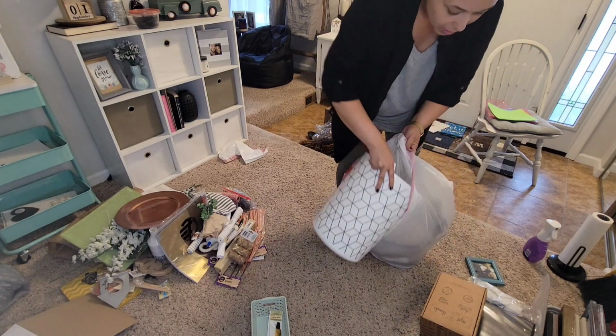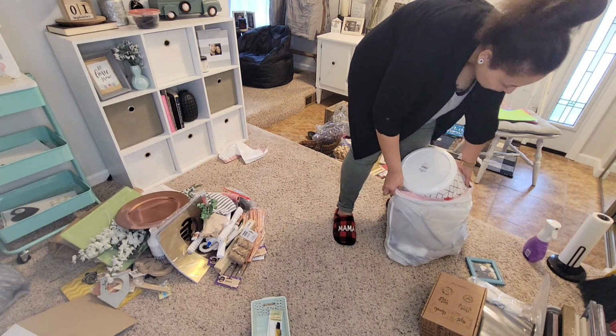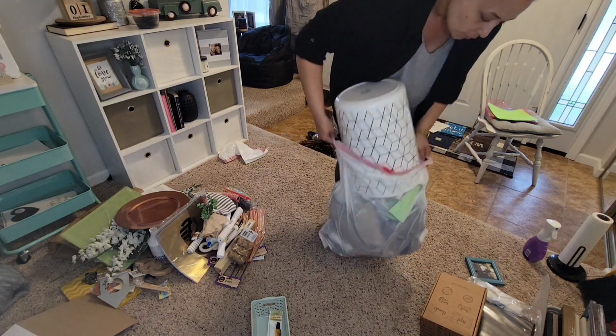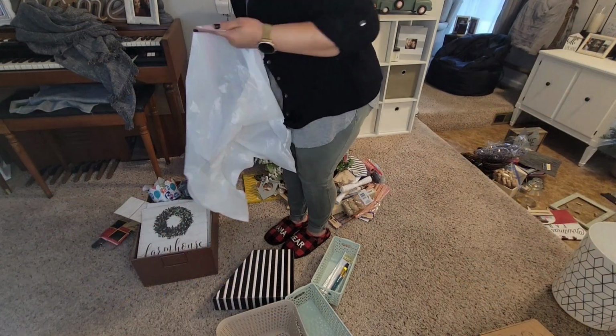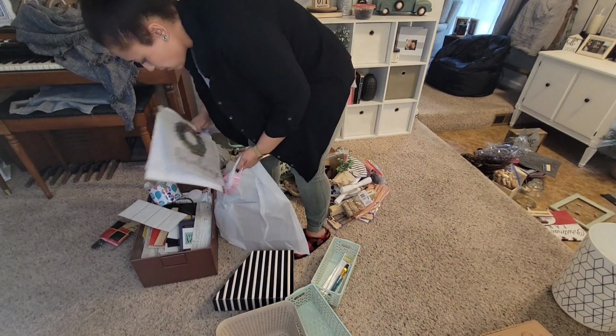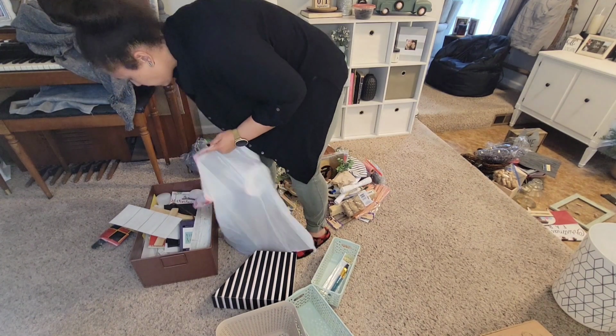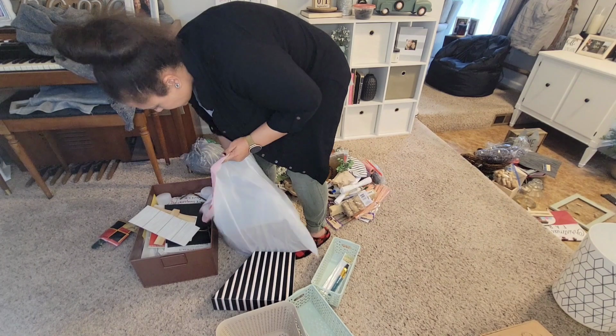This is the part where I ignored my own advice from earlier, which is to box things up as you go. There was stuff everywhere and I was getting so overwhelmed that I had to start making trash bags so I could move them to the other side of the room so that I could see my progress. I also had that huge pile of stuff that needed to go to Goodwill.